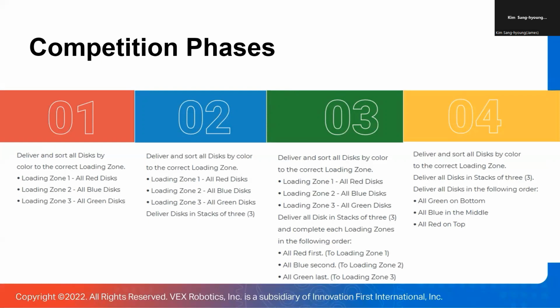In Phase 2, teams should deliver and sort all discs by color to the correct loading zone and deliver discs in stacks of 3. In Phase 3, teams should complete the tasks in Phase 2 and must complete each loading zone in order. That means all red should be delivered first, blue second, and green last.